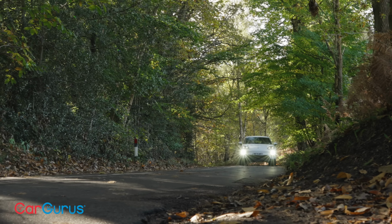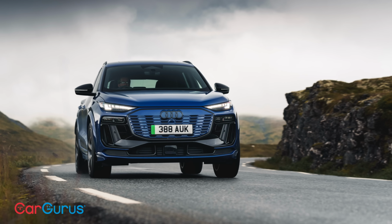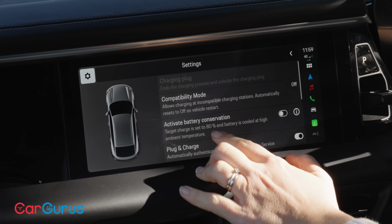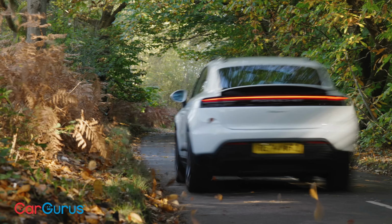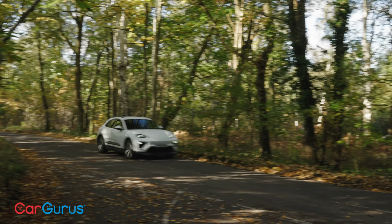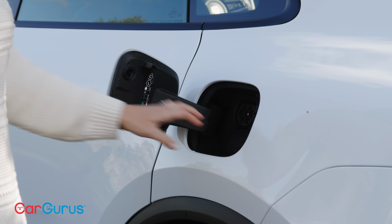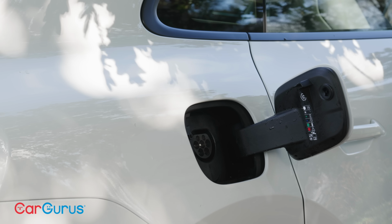The Macan is based on the new Premium Platform Electric that also underpins the Audi Q6 e-tron, and that means it gets 800-volt rapid charging for peak charging speeds of 270 kilowatts. That is around 60 miles of range every 4 minutes, or a 10 to 80% top-up in some 20 minutes in ideal conditions at a powerful enough charging station. Even the Tesla Model Y can't beat that, and for added practicality, the Macan has a Type 2 charging port on both sides of the car.